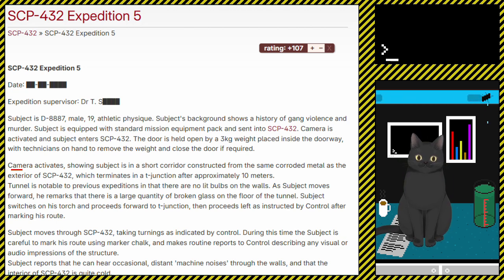Camera activates, showing subject is in a short corridor, constructed from the same corroded metal as the exterior of SCP-432, which terminates in a T-junction after approximately 10 meters. Tunnel is notable to previous expeditions in that there are no lit bulbs on the walls. As subject moves forward, he remarks that there is a large quantity of broken glass on the floor of the tunnel. Subject switches on his torch and proceeds towards the T-junction, then proceeds left as instructed by Control after marking his route.